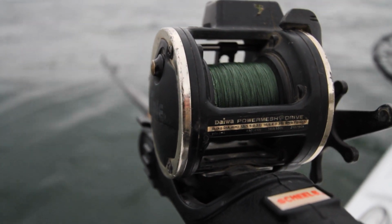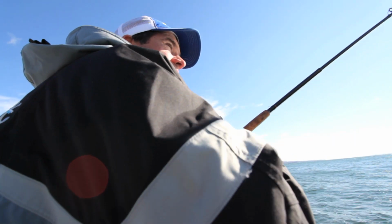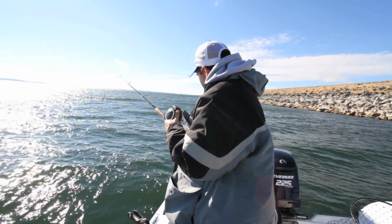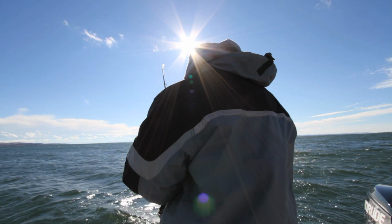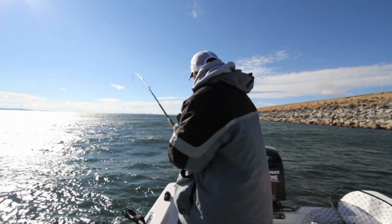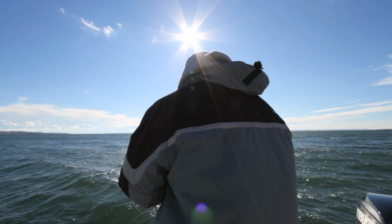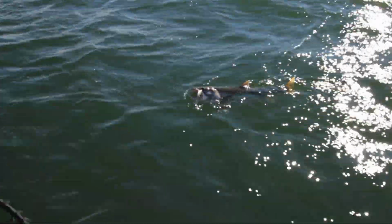There's a fish. This feels like a good fish here. It's a solid fish. I can hardly budge this fish. Look at that. I can't even hardly move it. Come on, girl. Let's see ya. Show yourself. Look at that. Isn't that something? Oh, she's coming back. Oh, that's a good fish. Whoa. That's a good fish there. That's a good fish.